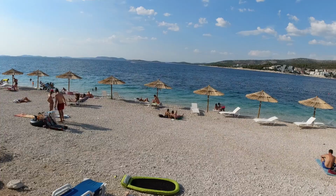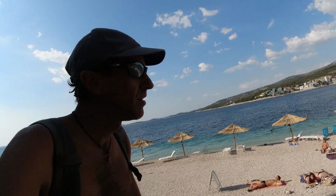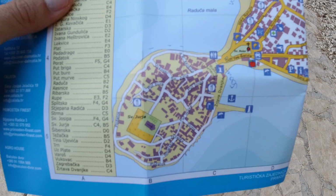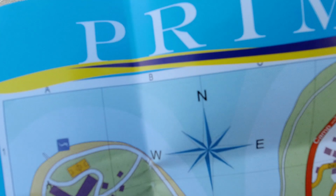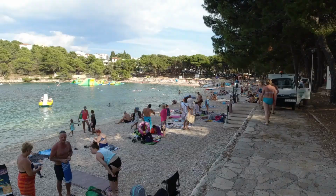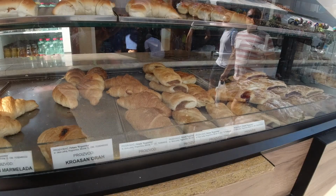And so if you want a less crowded beach, then this is the place to come. Just walk around, continue along that crowded part there, and then it wraps around and gets more peaceful here. I mean, relatively at least, it's still busy, but a little less crazy. So there's the old town there on that point, and then the main beach, Raduca Mala, and then the other point here, and I've wrapped all the way around it and I'm now at Raduca Vela, right here. Still plenty busy. Hello. Ciao. Just looking.